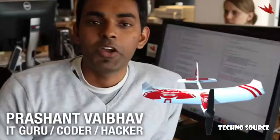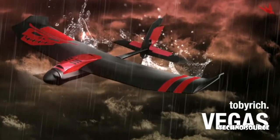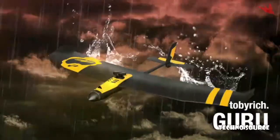We're using Bluetooth Smart as a standard radio technology. The Tokyo Edition features GPS and a cool HD camera. And the special Guru Edition features 4G LTE for infinite range. Of course, there will be an SDK available. We have finished the design of our new gaming drones. We're just about to start production.